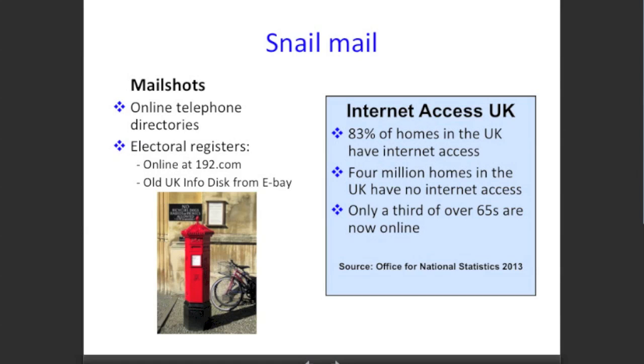And the final thing to consider is that not everyone is online, as we would hope. Apparently, in the most recent statistics from the Office for National Statistics, 83% of homes in the UK have internet access, but that still leaves 17% of homes without internet access, and that constitutes 4 million homes. And it's mostly the older age group, only a third of over 65s are now online. So if that elusive person that you want is not online, doesn't have a son or daughter on Facebook, you are then going to have to put pen to paper and write a letter to contact them.